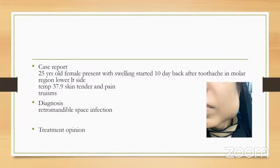If a scenario came to the clinic, a female patient, 25 years old, presented with 10 days of toothache in the right side of the face, and swelling started. She has trismus. She went to primary care, and primary care referred her to us regarding the swelling. On clinical examination and diagnosis, we reached retromandibular space infection. I will answer this one, and how we treat it, at the end of my lecture. But first I want to cover how we can choose the antibiotic and how we can administer it.